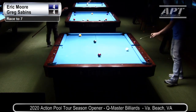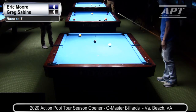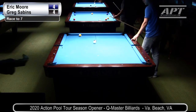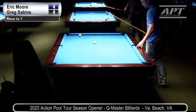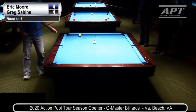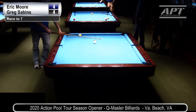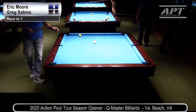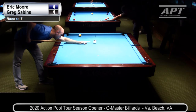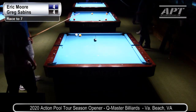Very good shot from Eric there. Oh, it went off in his hand. I think he's got to use lots of left, spin the 8 down to that bottom rail, and come off and send the cue ball up table. Wow, he went behind the 9.